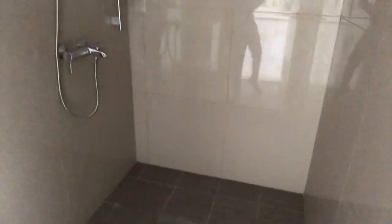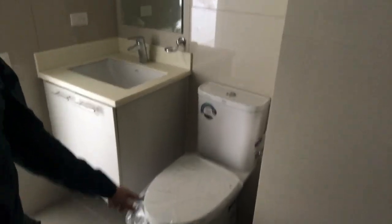So, yung finish dito, ayan, may ganito na siya. Floor to ceiling tile. So parang hotel siya. Diba? Yung dating niya para siyang hotel. The toilet. And then yung kasama ng mirror.